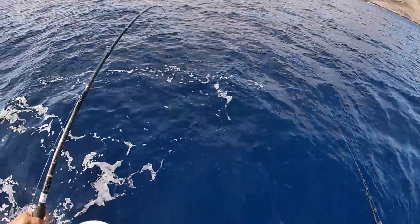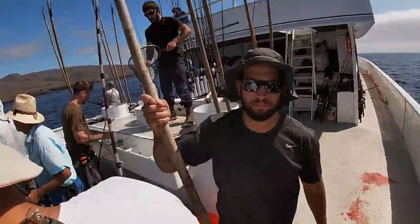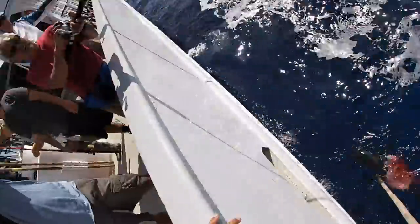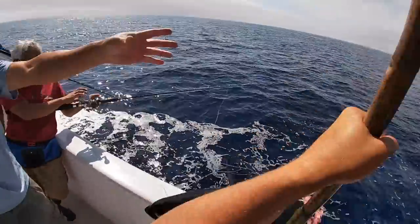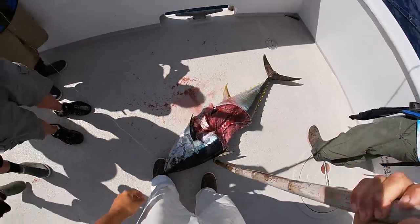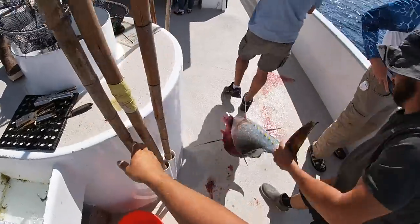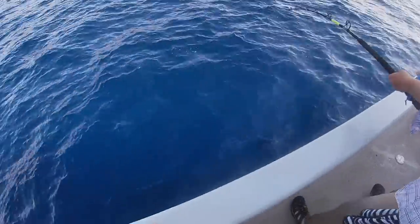Stop. Oh, that's a bleeder. Man. Thank you, sir. Bloody fish coming over, guys. Heads up. That's quite a bite mark. That would hurt. I think it would. I think it hurt pretty darn bad. That's an impressively large bite mark. So get cranking, Mr. White Shark's around.